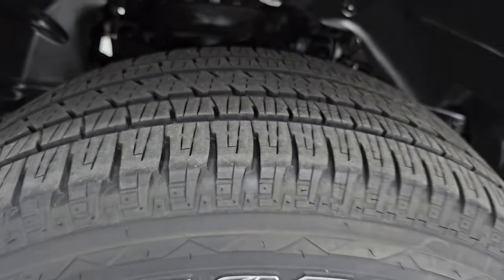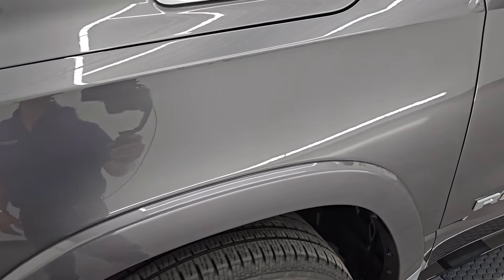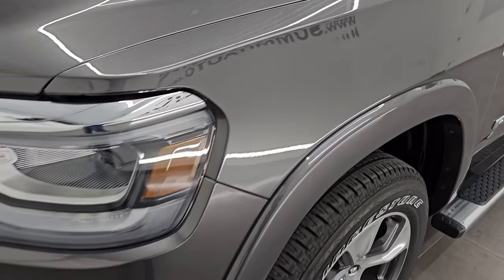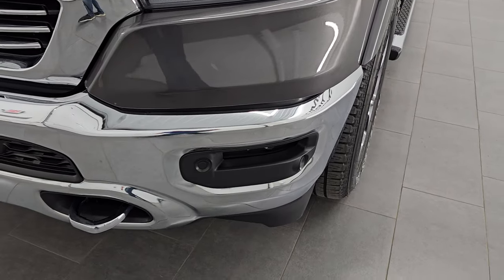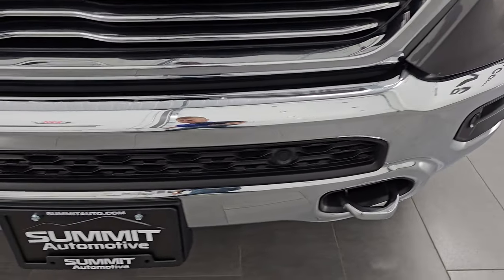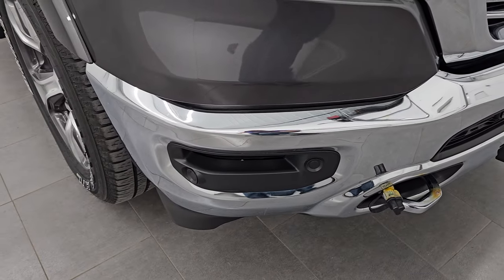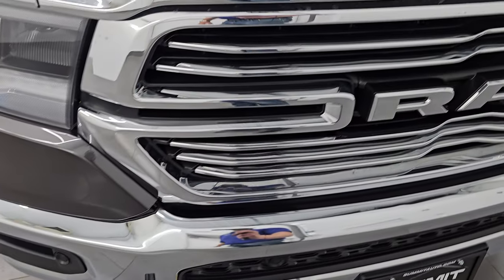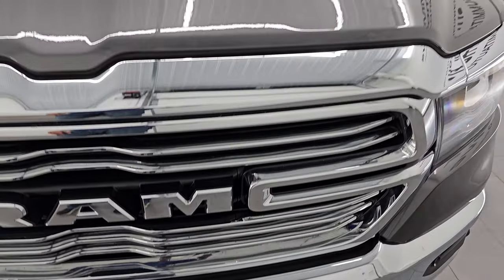This is a one owner, clean title history, clean Carfax from right here in Wisconsin. Front fender's absolutely perfect. You get the LED headlamps, running lights, and fog lights with the Laramie package, chrome trimmed grille. No major dents or dings on there. You do get an engine block heater on this one. You get the chrome trimmed grille and bumper, I should say.